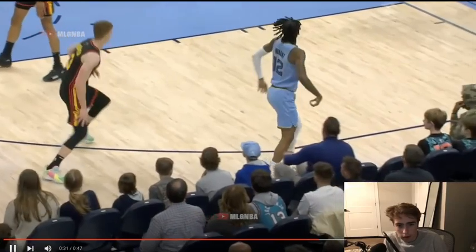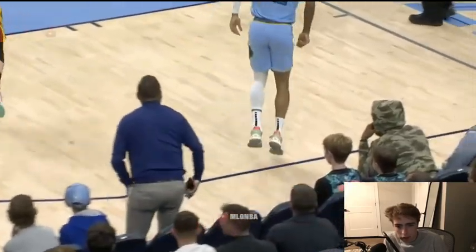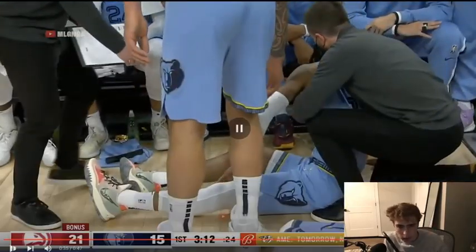Like, apparently, you saw it. He tried to put pressure on it. He just couldn't. He had to hobble like that. So he's preferring the other leg. Could be a strain. Could be a little something in there. I don't think it's a minor injury. This looks major to me.